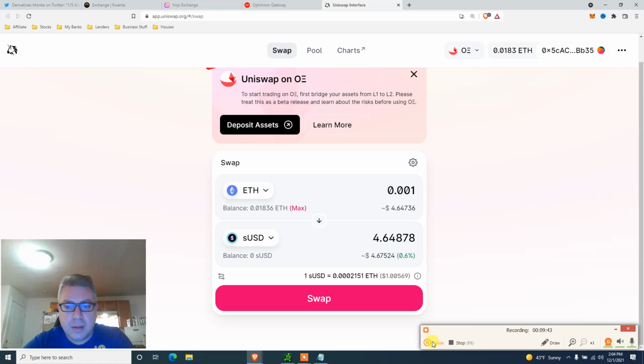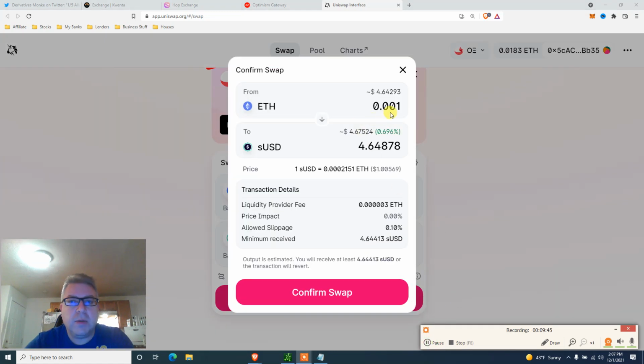0.001464 ETH to SUSD, the synthetic USD stablecoin, on Uniswap on Optimism. Okay, confirm swap.